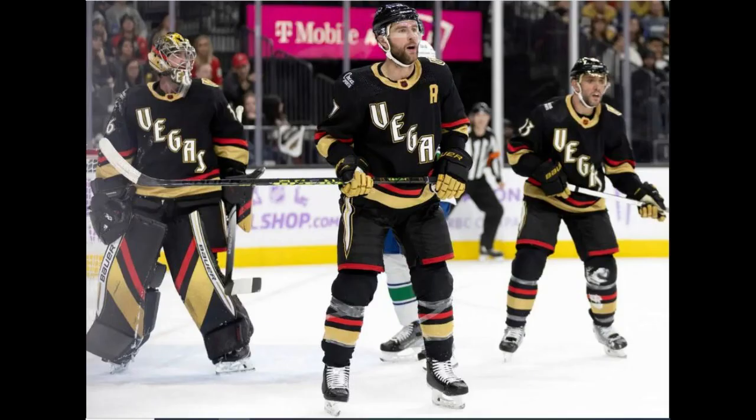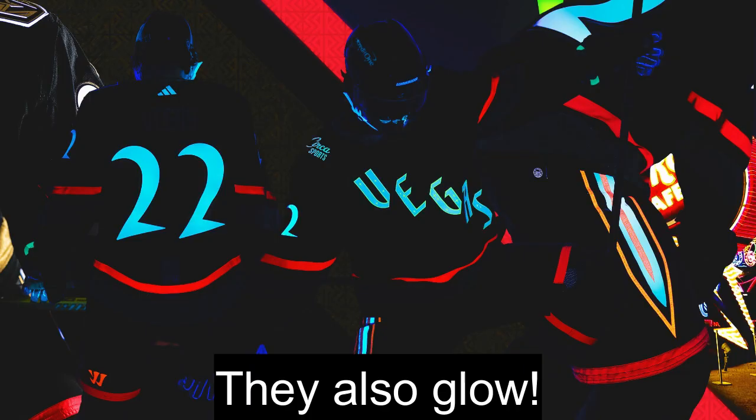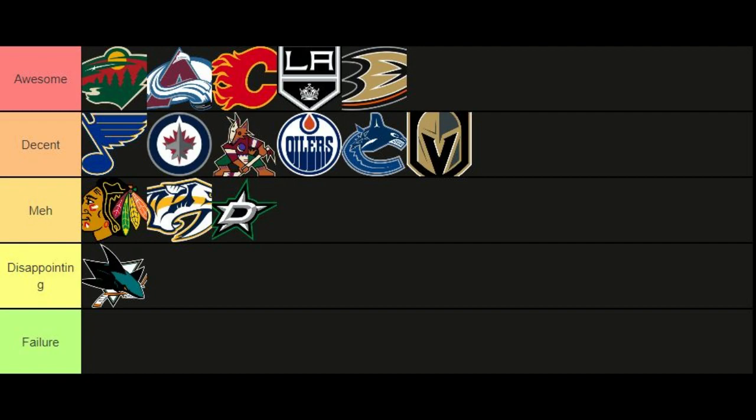Their second reverse retro is definitely superior and has a 90s look to it. The letters are done in the font of the Excalibur Hotel, while the number font is that of the now demolished Stardust Hotel, because of course it is. I'm half surprised MGM Grand didn't make an appearance. It does get 1 whole point though, placing the Golden Knights at decent.